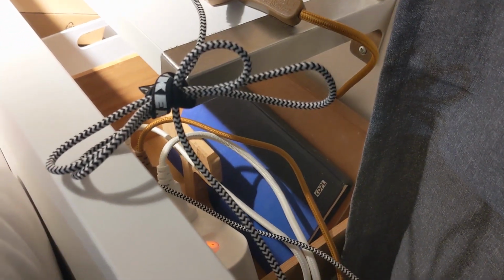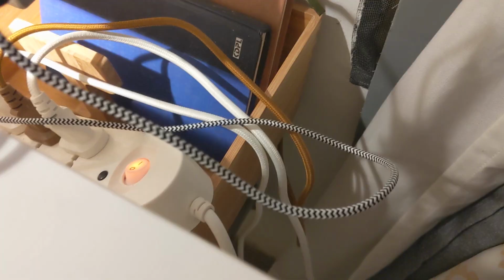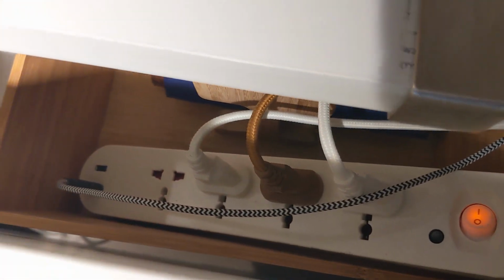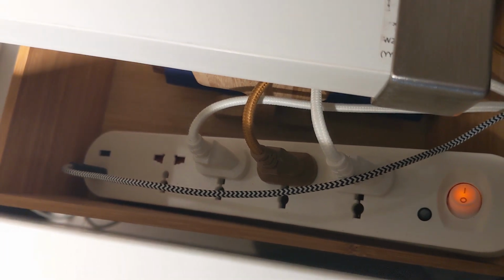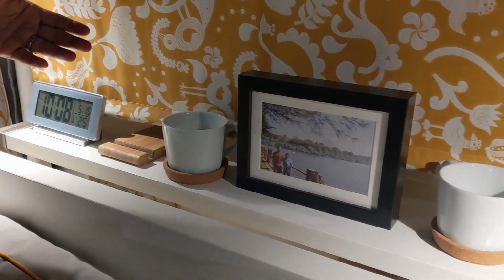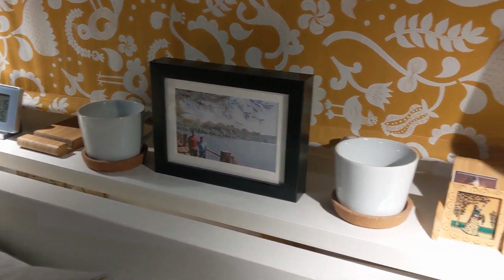The Variera bamboo box and the plastic box help me organize the things neatly, like cable extension boxes, in which we have the various charging points and other things that can be used. They are neatly tucked away behind the bed. And on the top rack, a clock has been provided, and a photo frame and other things, and also a lampshade.